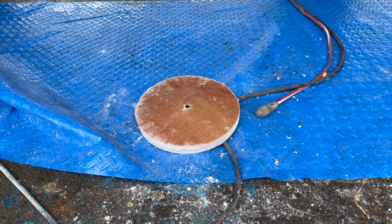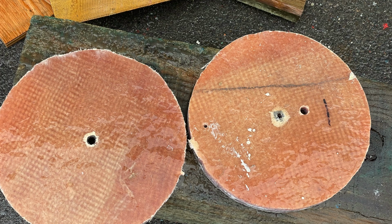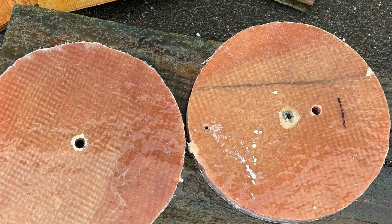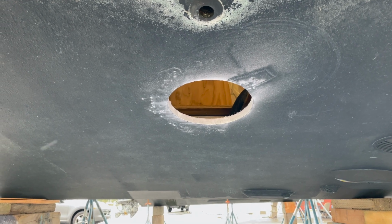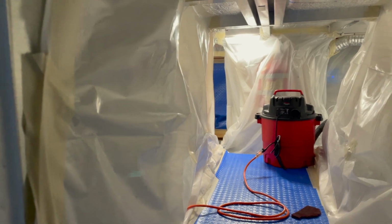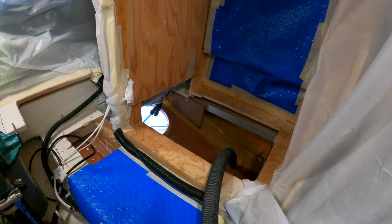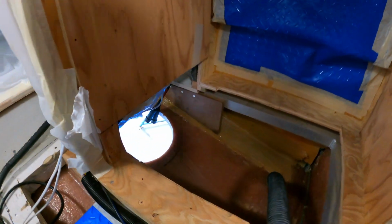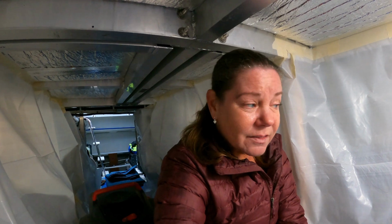Second hole is out. Now we have 2 holes in the hull of our boat. Like John says, it's progress. This is what our engine room looks like, all protected. We have hole number 2 all drilled out. So that is step 1 in the process of getting the fins installed.